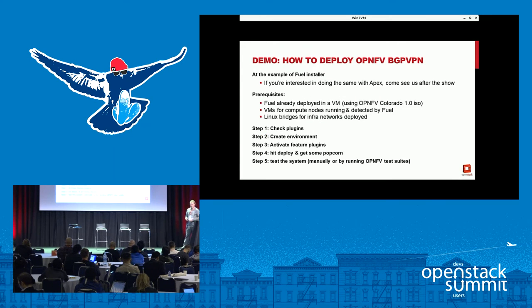And now we're getting into demoing how that actually works. So how can you do that? It's actually a pretty simple way of getting a running system together. We're going to show it at the example of Fuel. If you're interested in doing the same with Apex, come see us, and we can basically give you a rundown on that as well.